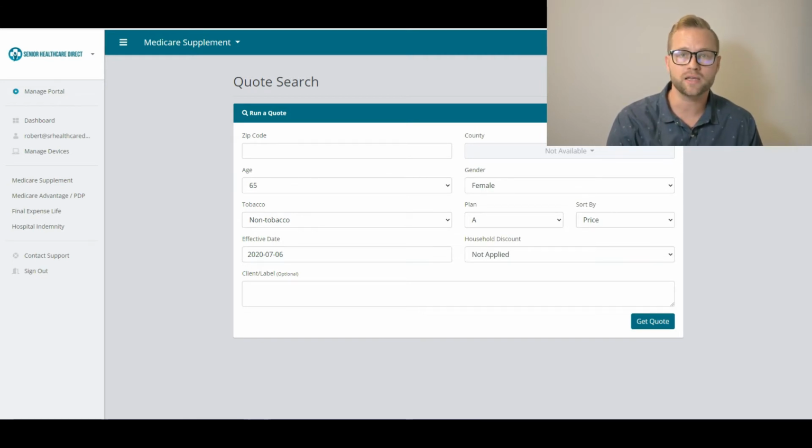Now, my agents and I, just a few things to understand, we're not limited to one area. We actually help people nationwide, and we're not limited to one plan or one carrier. We can help you with any of the Medicare supplement plans, Medicare Advantage, or Medicare Part D.